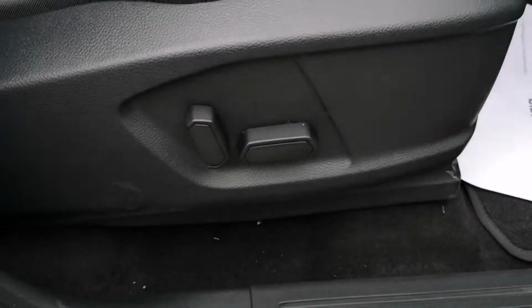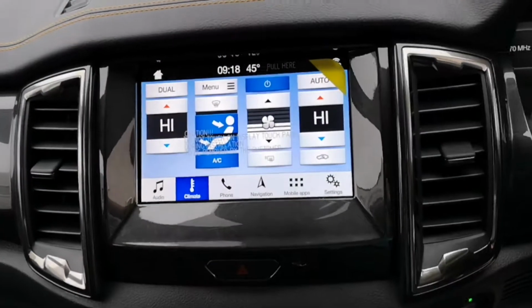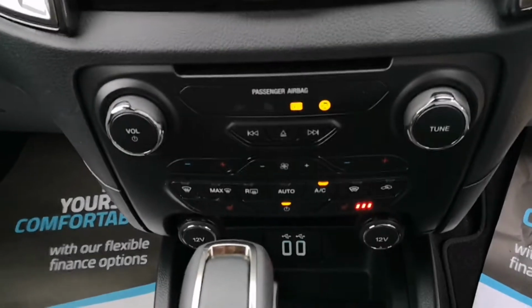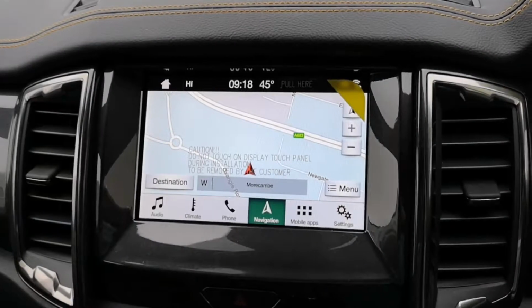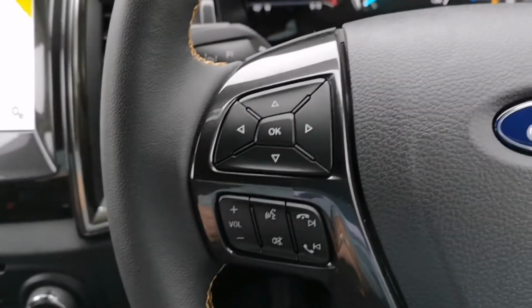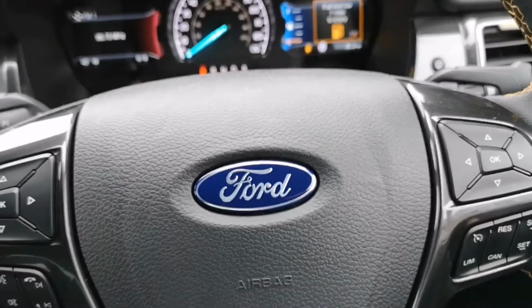On the driver's seat we have an electrical adjustment, and inside the cabin we have a whole host of toys on the Sync 3 system, the air conditioning controls, which is climate control, and left and right heated seats. The Sync 3 unit can be controlled from the touchscreen itself or using the buttons on the steering wheel, which also control your on-screen displays and your cruise control system.